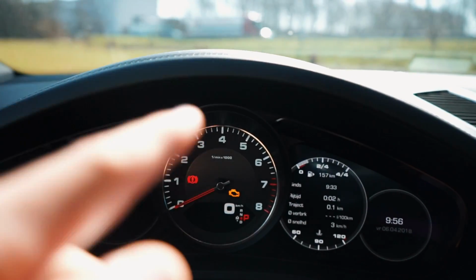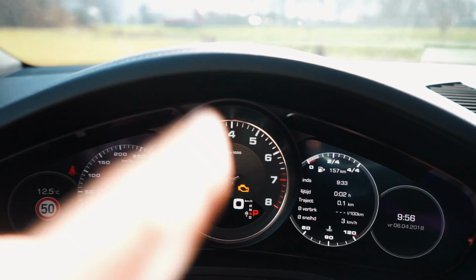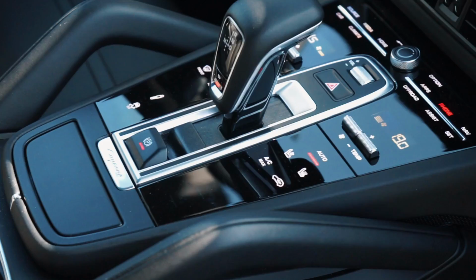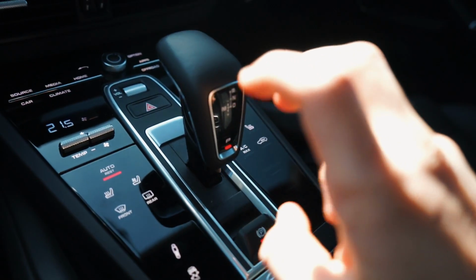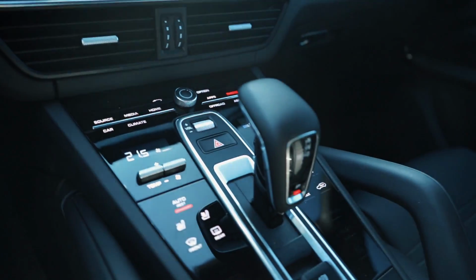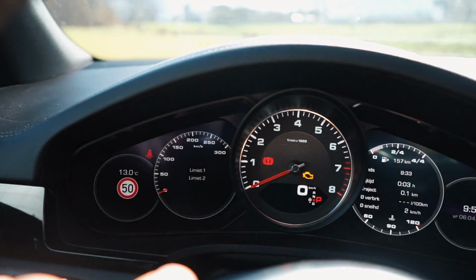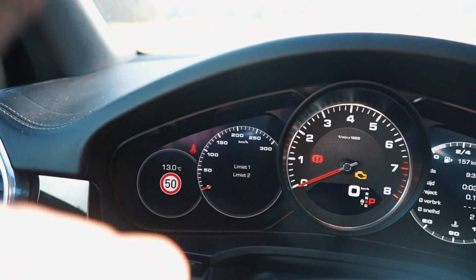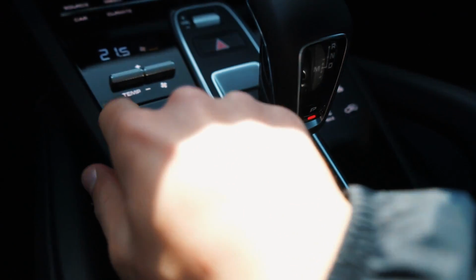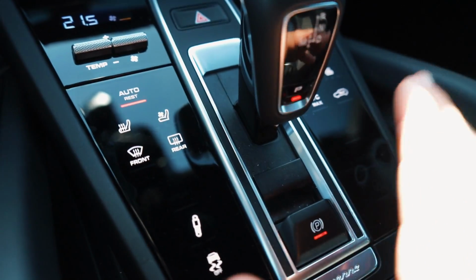Like in every Porsche, here you have your rev counter in the middle, here you have your speedometer, which in this car is now all digital, just like the mid-console, which is quite a change, to be honest. You kind of feel more modern in this car. And here you just have some more displays with information about the car. What is also really handy is the indicator for the speed limit. So instead of having a row of buttons, now you have all this in a digital mid-console.